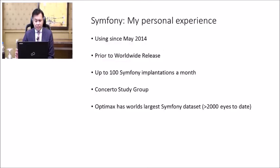Now, I've been using this lens since May 2014, prior to its worldwide release. I implant up to 100 Symphony lenses a month, and like I said, I was part of the Concerto Study group. Until recently, I was the medical director of Optimax, which has the world's largest database of Symphony eyes to date. So I'll just show you a video of one of my first patients treated with the Symphony lens.